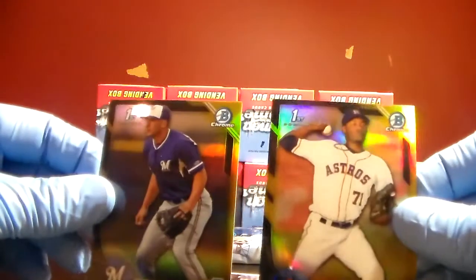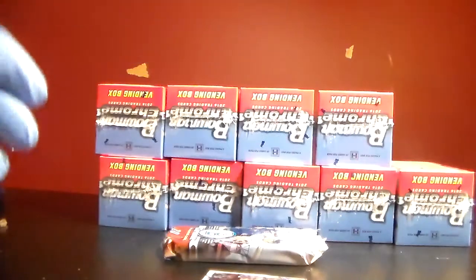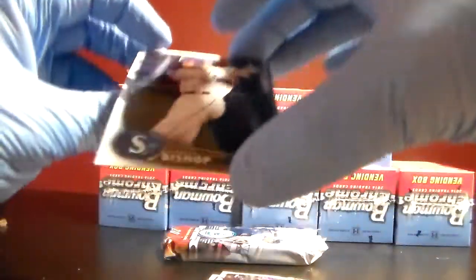Okay, two inserts, Astros and Brewers. They didn't put a refractor in this one. So it's just those two inserts and base.